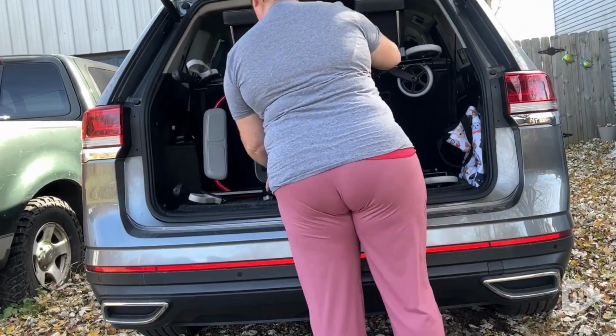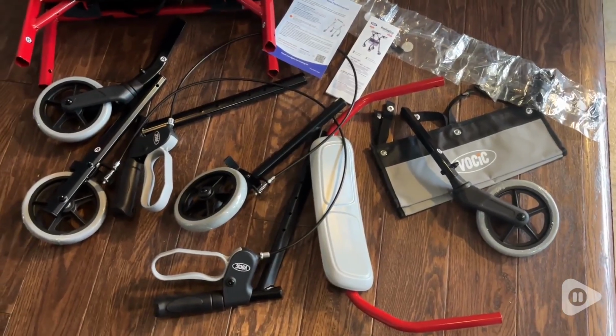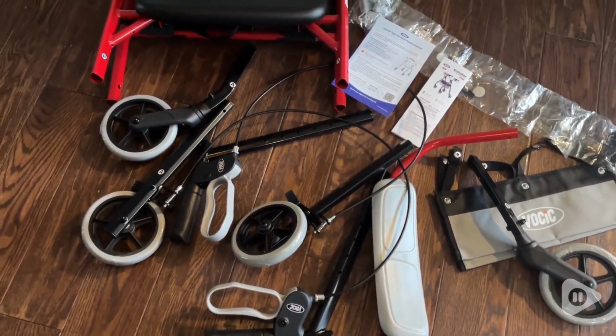There was some assembly required, but it came with everything that you needed to put it together and easy to read instructions, so I was able to put it together by myself in a short amount of time.